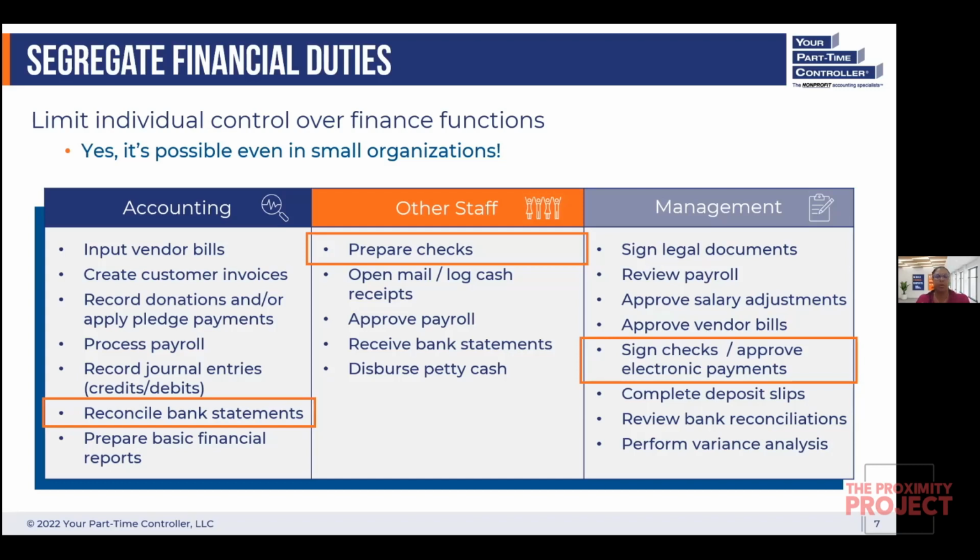It's what we call a detective control versus a preventive control. Detective happens after the fact. Somebody's looking over the shoulder of the person doing that reconciliation, not literally, but is able to review that reconciliation once it's done, make sure it ties back to the bank statement and everything is appropriate, so that it can give you some additional level of comfort.